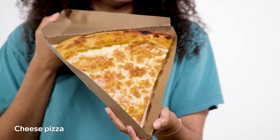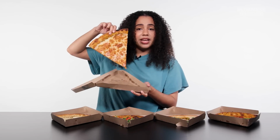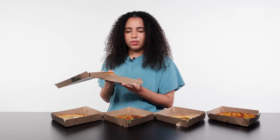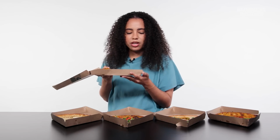Here are all the pizza options you'll find at the US Hot Bar. We've got cheese, which I think the UK does have. Margarita. I actually do like how this cheese looks. It's not the best piece of pizza I've ever had, but coming from a grocery store where you can buy just by the slice like this, it's pretty good.